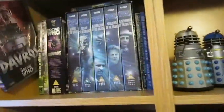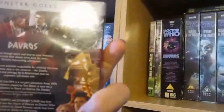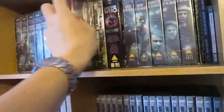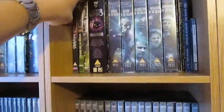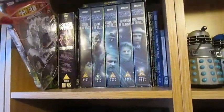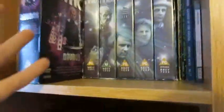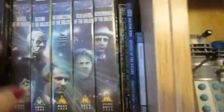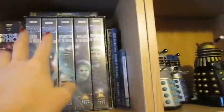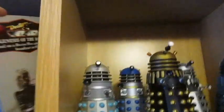This is another one I've only got one of, which is the Davros set with the Journey's End and the Genesis. We've got another, that's from the Doctor Who Guide. We've got a standard version of Genesis of the Daleks, also from the Doctor Who Guide. We've got another copy of the DVD files, also from the Doctor Who Guide. We've got the very rare Davros DVD collection set, also from the Doctor Who Guide, and a much better quality copy of this video set that's over here. This is in much better condition, also from the Doctor Who Guide.